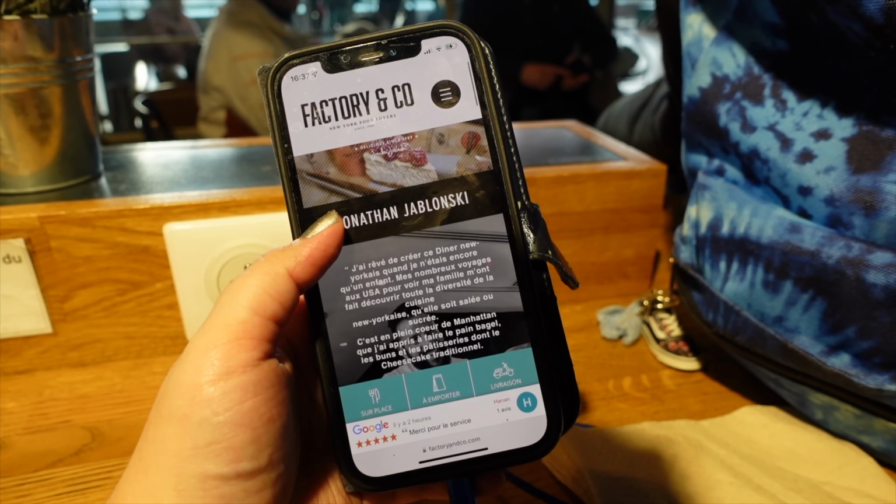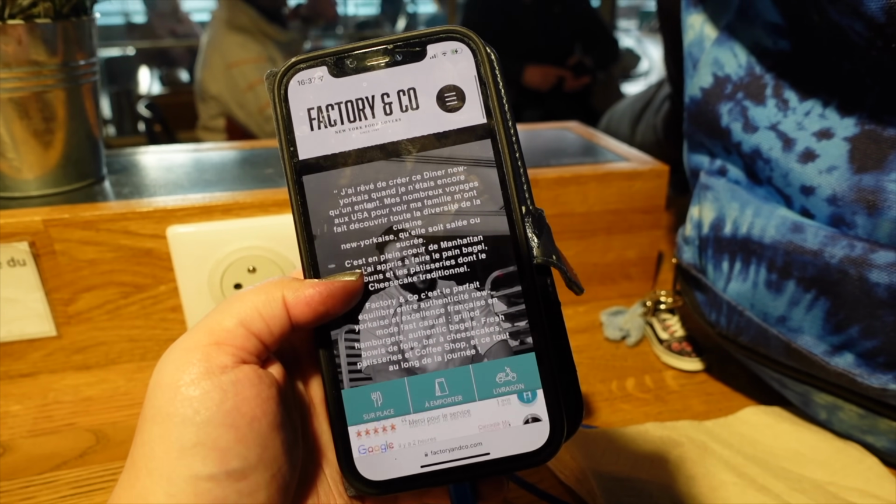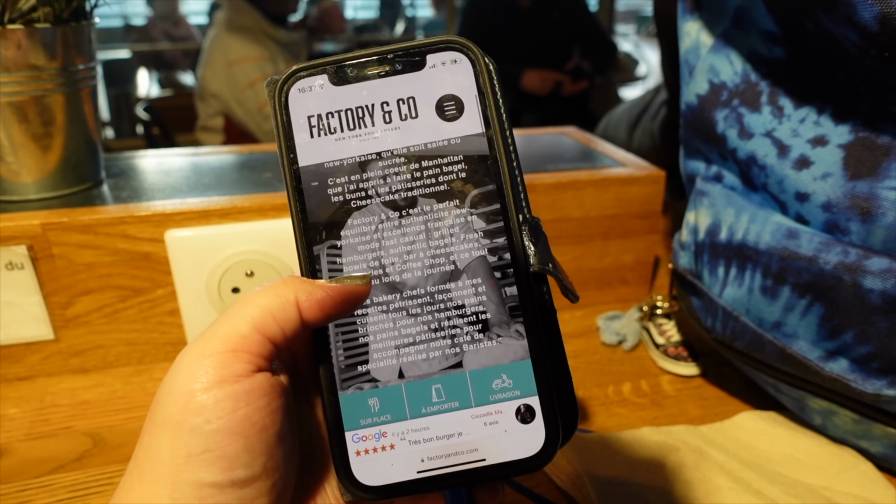In the restaurant, I thought it was like a New York restaurant, just because it says New York, but it's just New York food. Or I think it was inspired by New York diners, but the actual chain originated in France, from my understanding anyway. Please do correct me if I'm wrong, but from what I gather, it originated in France, and they have quite a lot of places, chains around France. I think there might even be one close to Disneyland Paris from what I googled. So yeah, if you fancy trying yourself a Factory & Co. burger or something else, there you go.